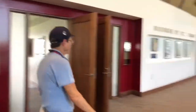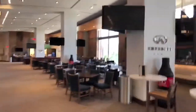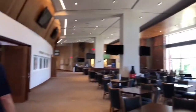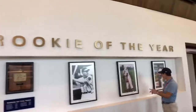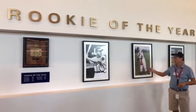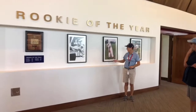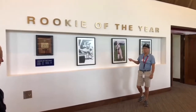Down here for Rookies of the Year, a lot of people don't know these three guys, so I always stop and point them out. Even though I've been a Brave since I was knee-high to a grasshopper, I didn't know who they were. Now, I knew Earl Williams had ended up managing in Major League Baseball. But as Jackie Robinson became the first African-American in Major League Baseball in 1947, Sam Jethro was the first African-American for the Braves in 1950.